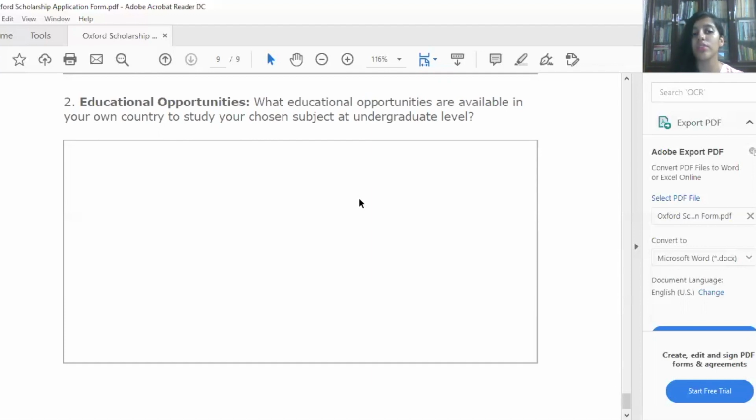what facilities are available for you in your country in this subject, and you have to give them an account of that. You have to tell them that this is available in your subject and this is not, and why you're applying for a scholarship and why you need to go to Oxford to study in this subject. The usual answer is that you don't have the highly advanced facilities or opportunities required to study your subject in your home country.